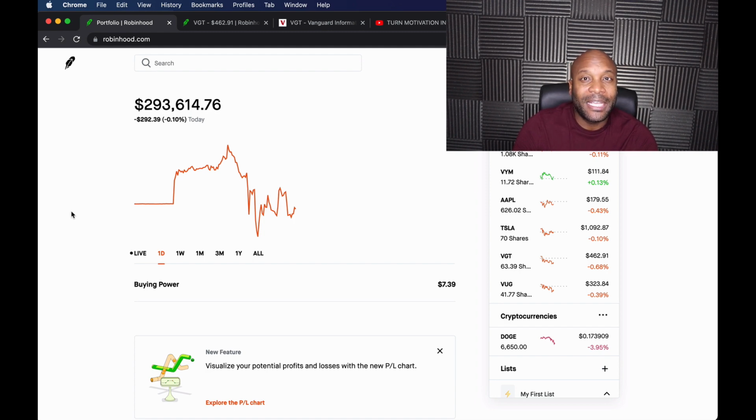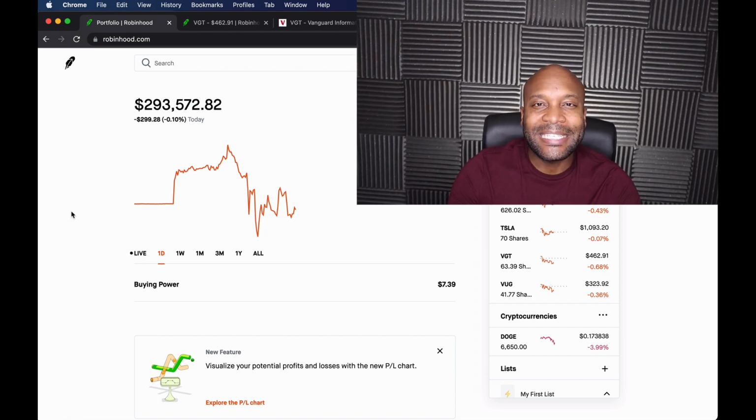That's why they're the top 10. And so it's really cool because a lot of those companies are companies that you're familiar with. And once again, you don't have to do the research. That is what I love about ETFs. Anyway, like I said, I wanted to share that with you guys, my most recent payment with VGT, which is Vanguard Information Technology ETF. All right, that's going to be it for this video.